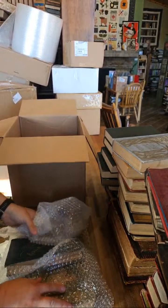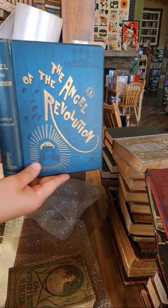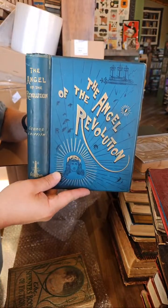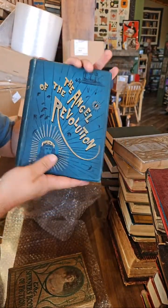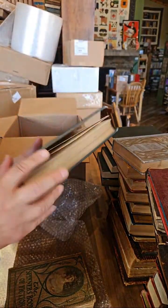Let's see what we got. We got a nicely bubble wrapped... Ooh, the Angel of the Revolution. See, I looked this one up. This was a box lot I bought, and I was surprised how much they were asking for this one. I couldn't find any sold comparables on the Angel of the Revolution. This is a pretty nice copy nonetheless.